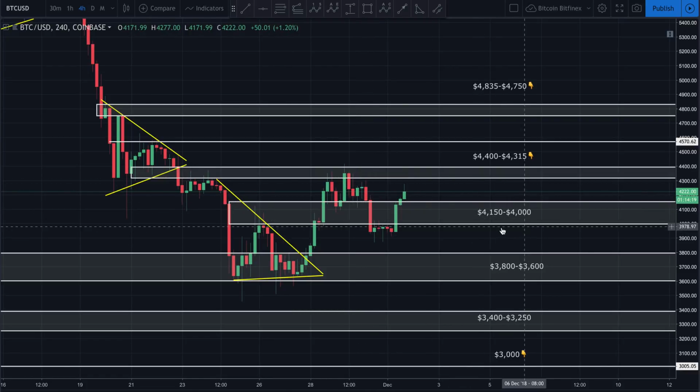Now, once it broke down below this $4,000 range, guys, it found a little bit of support. We can see right here down into this order block just below there. Right here, kind of the last stand before it would have fallen down to at least 3,800. It was able to hold right here.